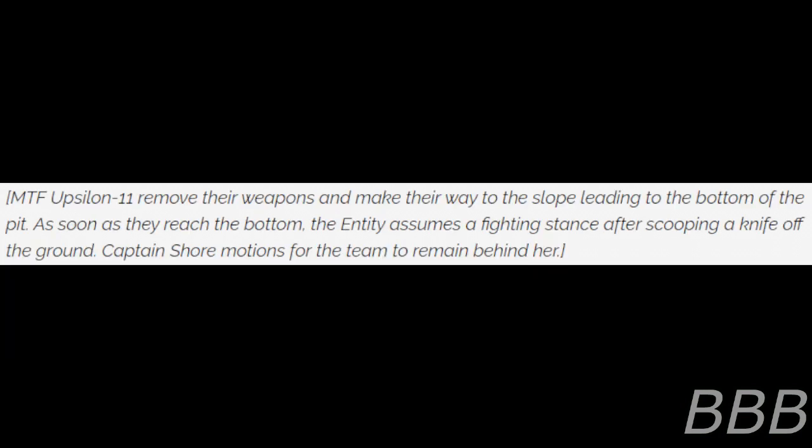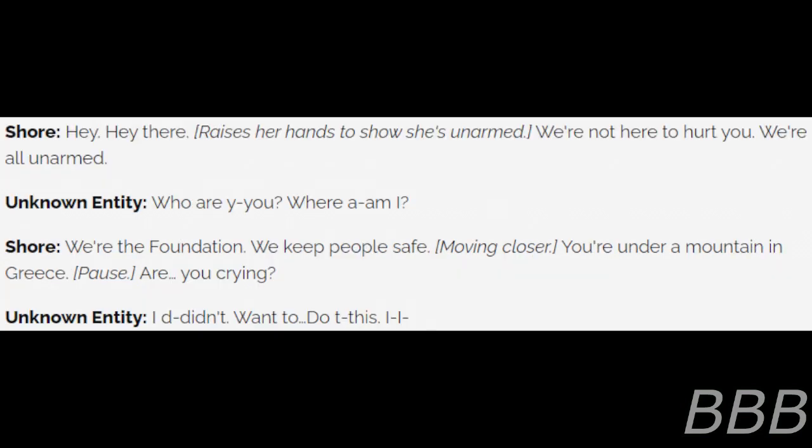MTF Epsilon 11 remove their weapons and make their way to the slope leading to the bottom of the pit. As soon as they reach the bottom, the entity assumes a fighting stance after scooping a knife off the ground. Captain Shaw motions for the team to remain behind her. "Hey there." Shaw raises her hands to show she's unarmed.